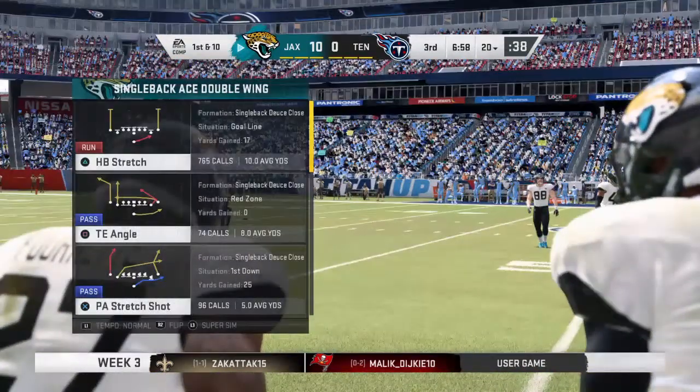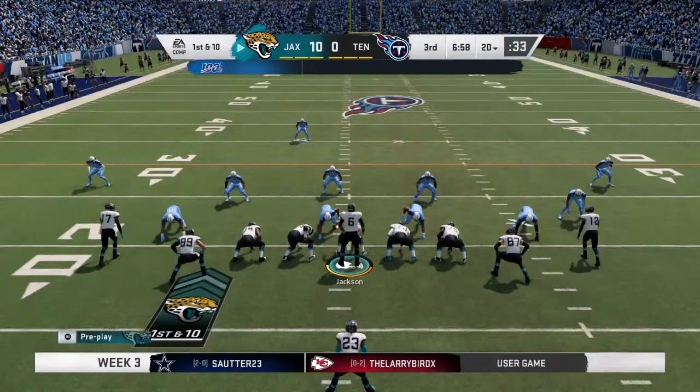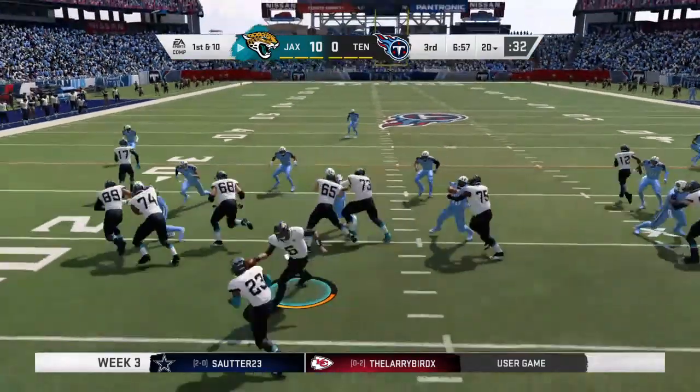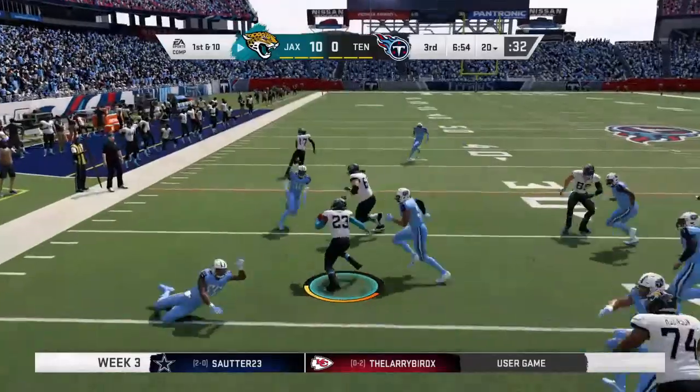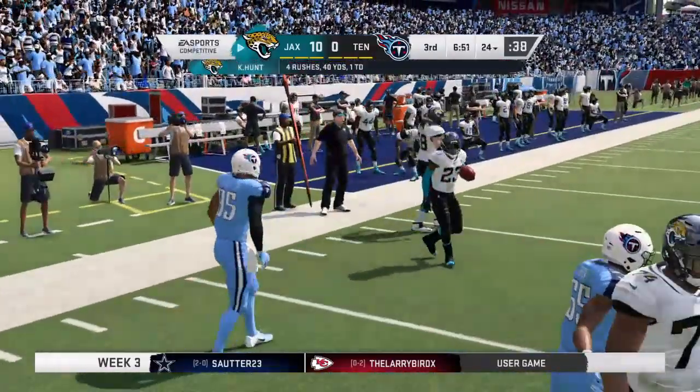So here are the Jaguars to take over on offense. They've lost 2 straight coming in, but good news for them right now. They've got the lead and the football. They'll start the 3rd quarter on the ground with Hunt. Gets this to the 24 for a gain of 4.